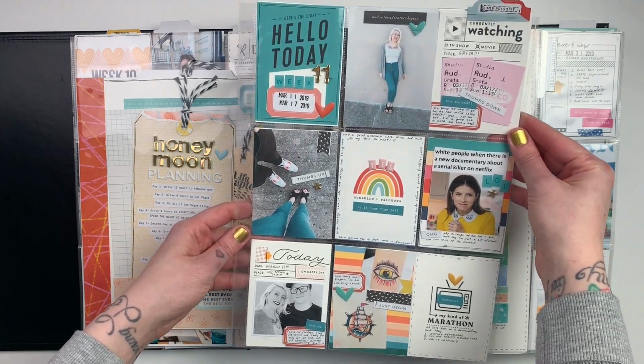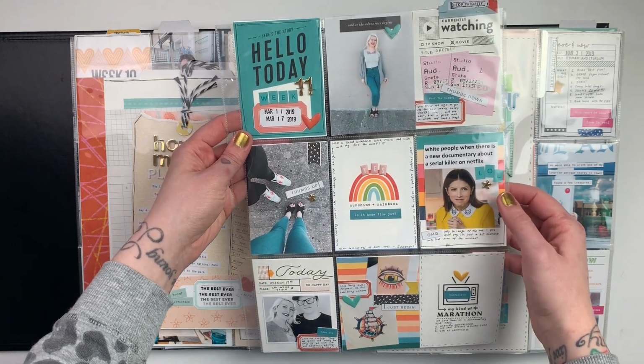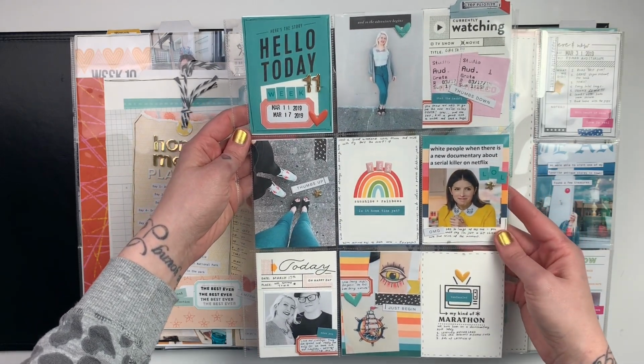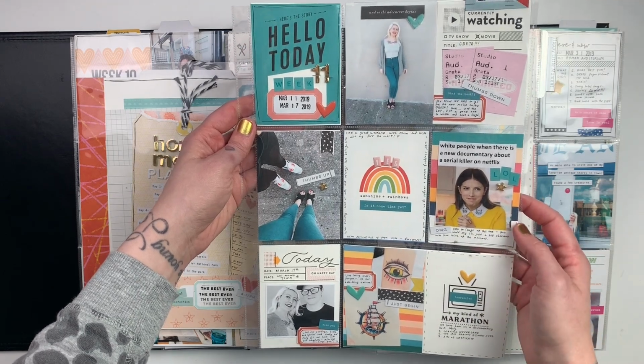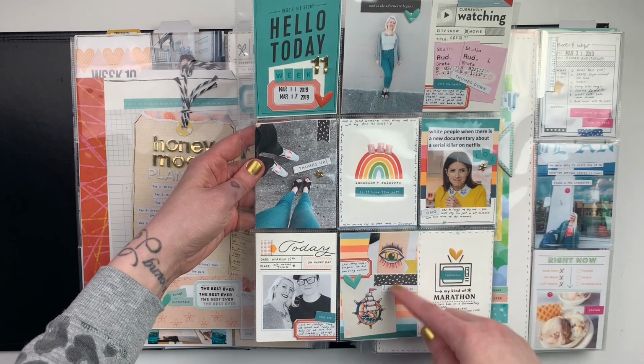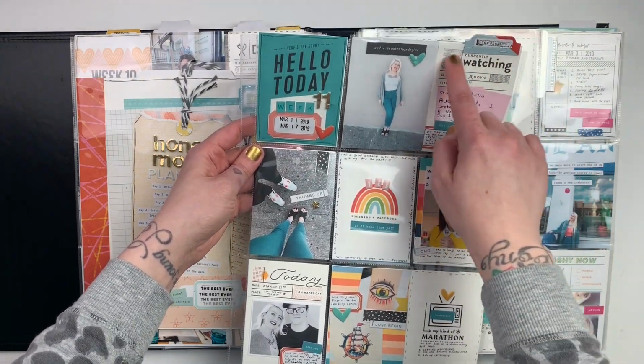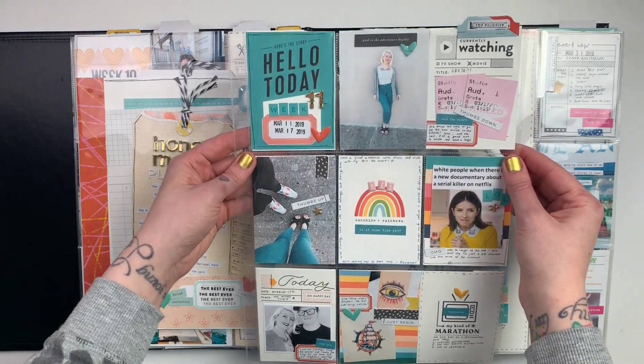So here's just kind of a random week. We went to the movies. Sometimes I'll throw memes in if I feel like it spoke to me, and that's definitely me. Down here I have some tattoos that Will did, just little things like that. I love these currently watching cards. That's definitely from In a Creative Bubble.